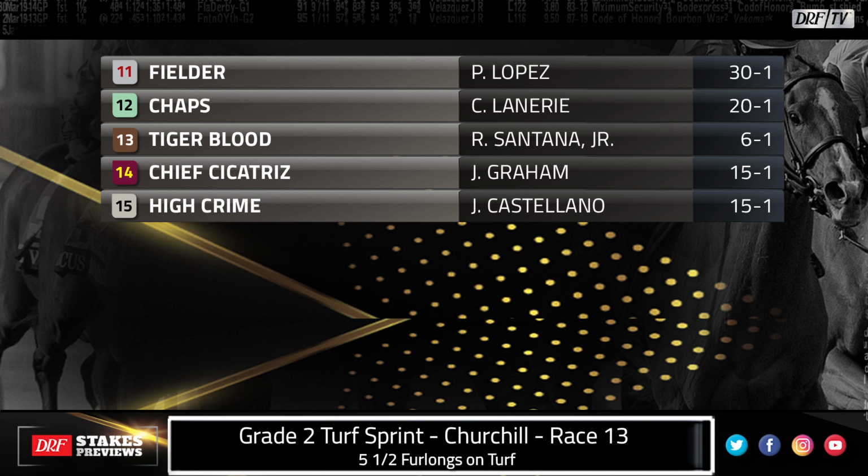Tell Your Daddy was sixth in the Shakertown, another horse that was making a late run and benefiting from the fast pace of that race. Caught soft ground last time out. Another horse that probably needs a little bit of a pace collapse and some things to happen because he might be a bit class compromised. He might be going back to the Shakertown two back.